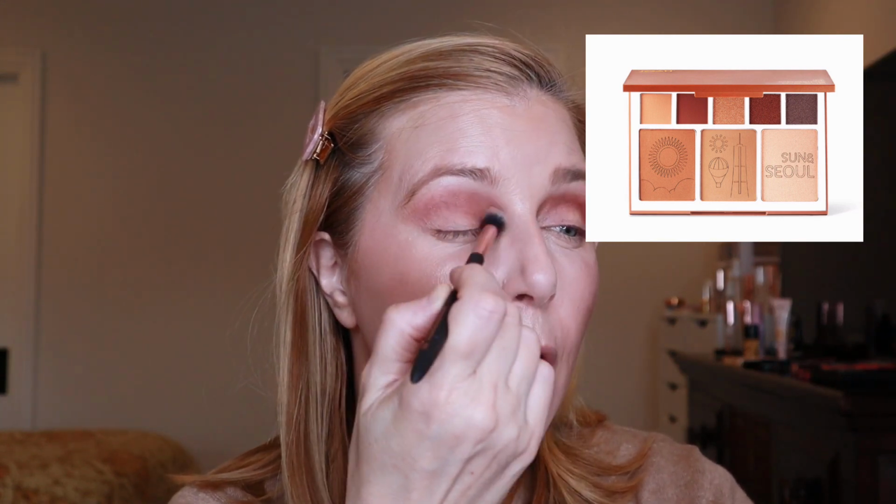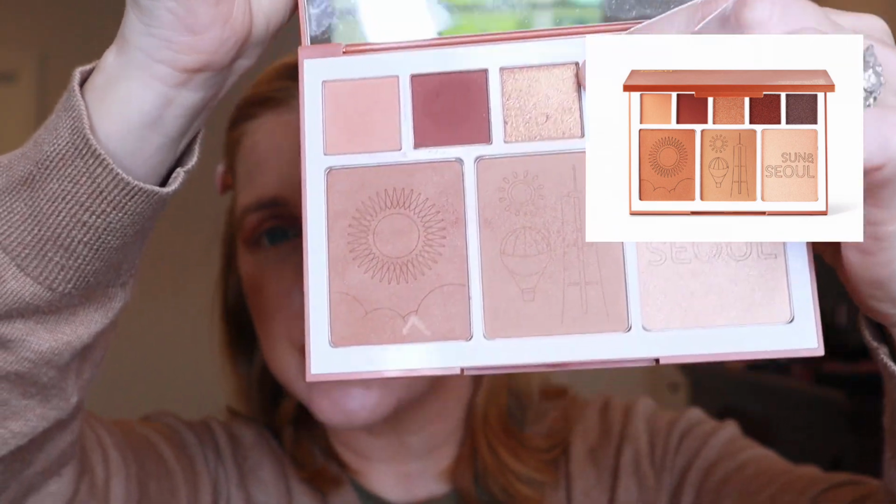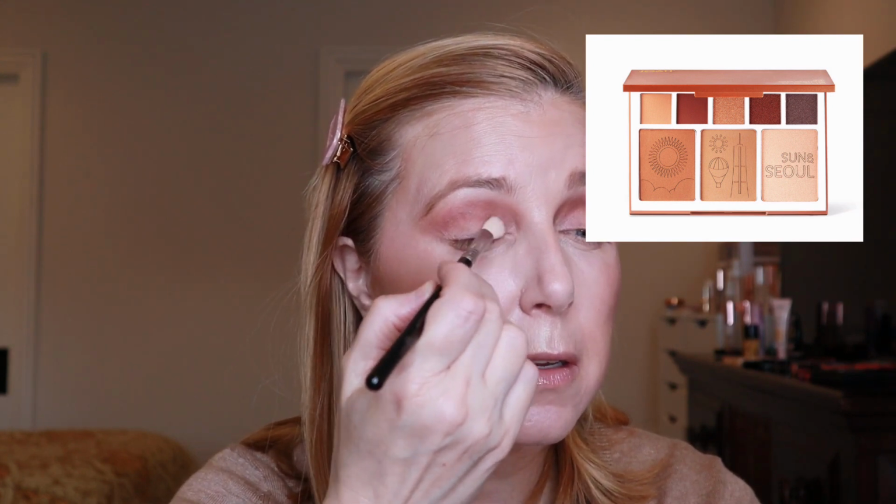I'm going to take that same shade that we had, the Solstice shade, and I'm just going to go over that and kind of blur it so that it all looks a little bit more blurred. I like that a lot better. And then I'm going to go into the highlight actually, because these other shades, this one is just too gold and I really don't want anything that deep. We're going to use that Lash shade for something else, but I'm going to use this highlight shade just on the lid.